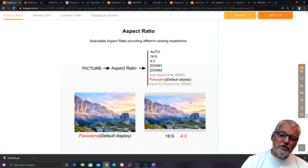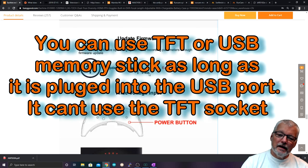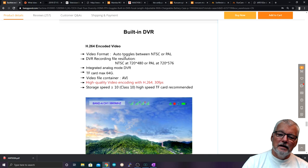So aspect ratios, you can adjust 16 by 9, 4 by 3. You can update the firmware by putting in a TFT card, like a little SD card, or you can put in a USB memory stick and upgrade. You'd have to use an on-the-go adapter for that, of course. Built-in DVR, you can put a little SD card in.